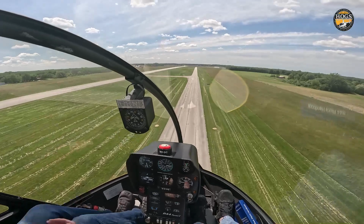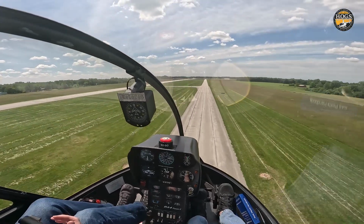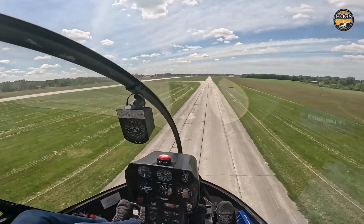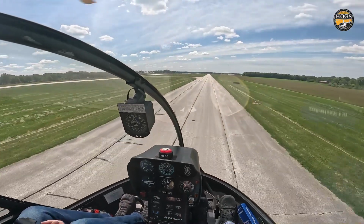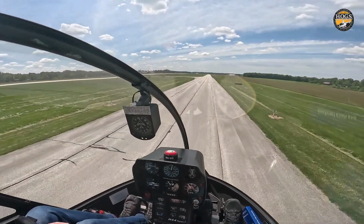I have control. A gentle flare as we start to flare, a little bit more of a flare, roll the throttle, and then we just reverse everything. Very, very smooth. Thank you.